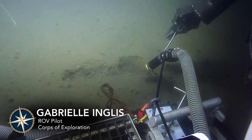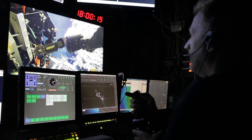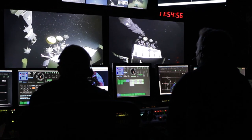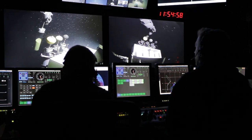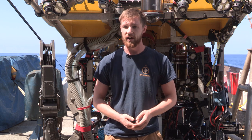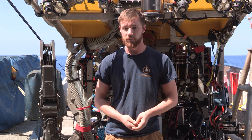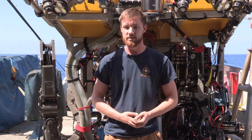When you're trying to drive them, you run into this problem where everything looks flat and it's very hard to grab things. We have multiple views of every scene that helps us resolve a 3D scene so we can grab things properly. As a Hercules pilot, the primary goal is keeping the vehicles safe and in control. And if we can do that, we can achieve all our science objectives.